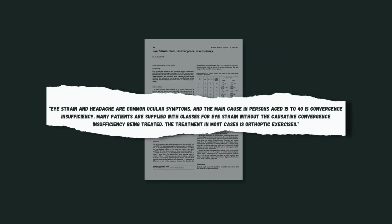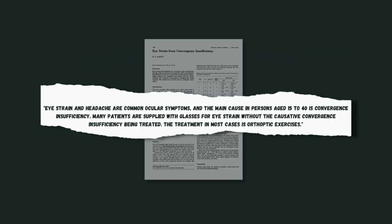If this is you, your eyes have an inability to converge together on a near point. Think about how impactful that could be, considering that we live in a world where most things that we do consist of us being fixated on a near point. I mean, think about it. Most people spend their whole day on the computer at work or on their telephone, and if your eyes cannot appropriately move in that manner, surely it would contribute to some sort of symptoms, right? According to this article, they state that eye strain and headaches are common ocular symptoms, and the main cause in persons aged 15 to 40 is convergence insufficiency.